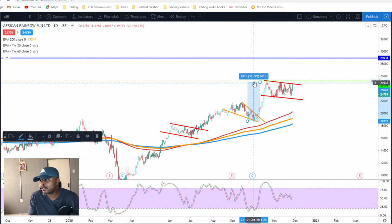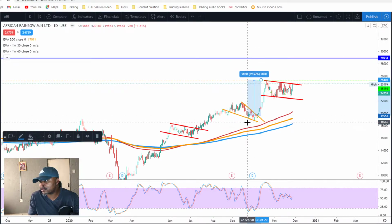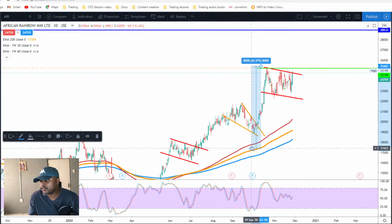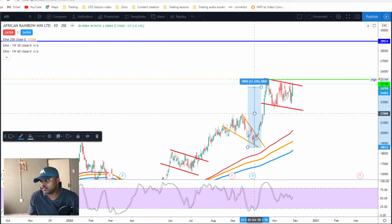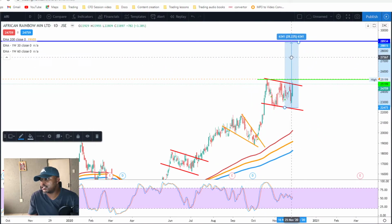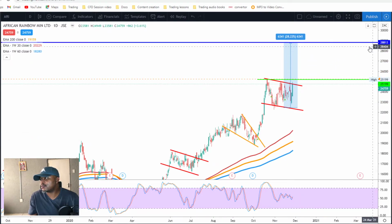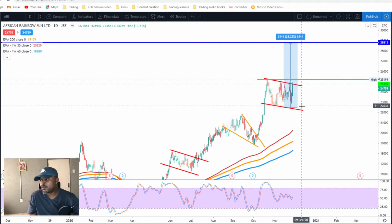Let me just increase my... Okay, let's do this. Go to the high, projected up from the lowest point, targeting that 288 rand level with a stop just below that low there at around 226.